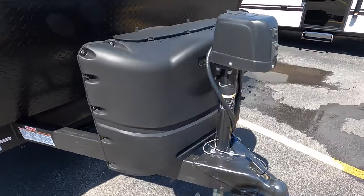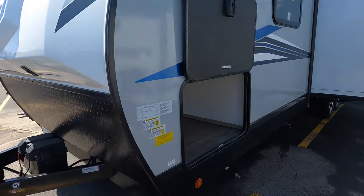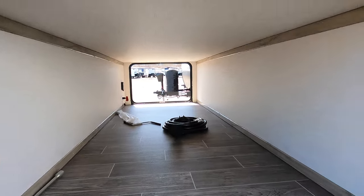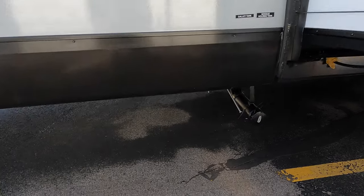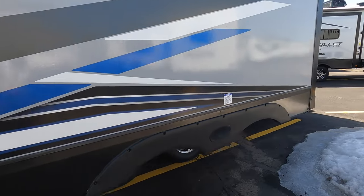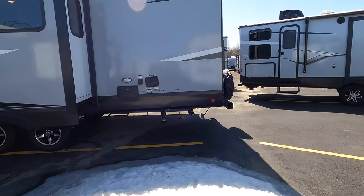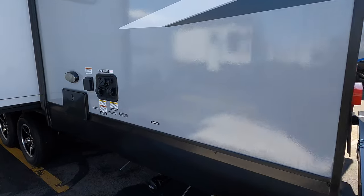Battery, LP, power tongue jack. Nice big beautiful pass-through storage. Lots of room in there. Of course, this is laminate siding, aluminum frame, 2-inch welded aluminum frame. No wood in the walls. That's a good thing. Walk around, last of our remaining snow banks here.